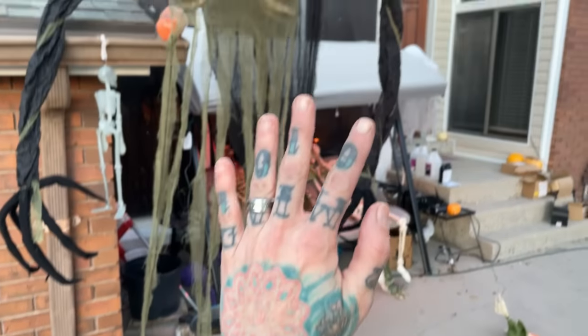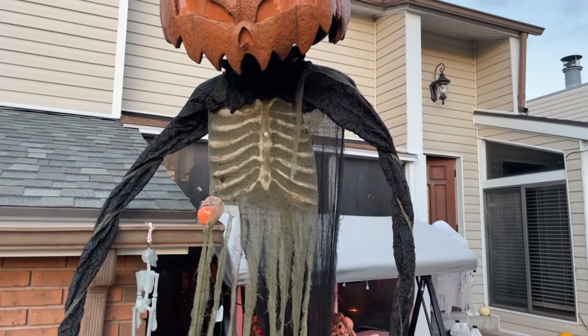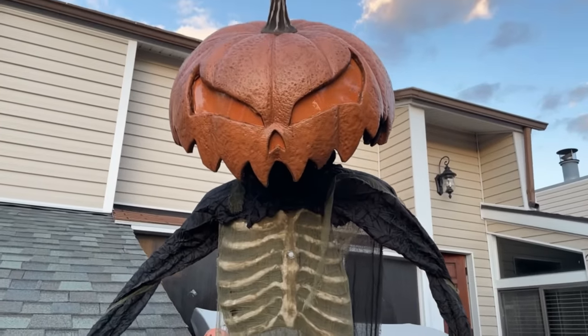Headless Jack looks really cool if you just shine a light right up here. I love him. I just love his arms. I love his hands. I love his head. The only thing we wish is that maybe his ribs lit up or something, like the Inferno skeleton. That would be so cool. But you guys will see him when it gets dark here in a minute.